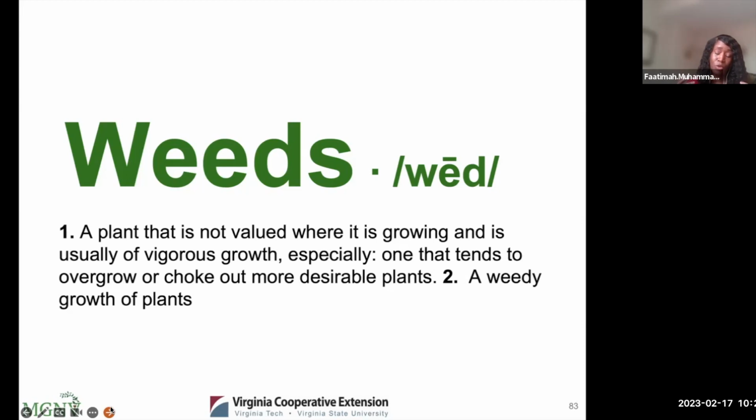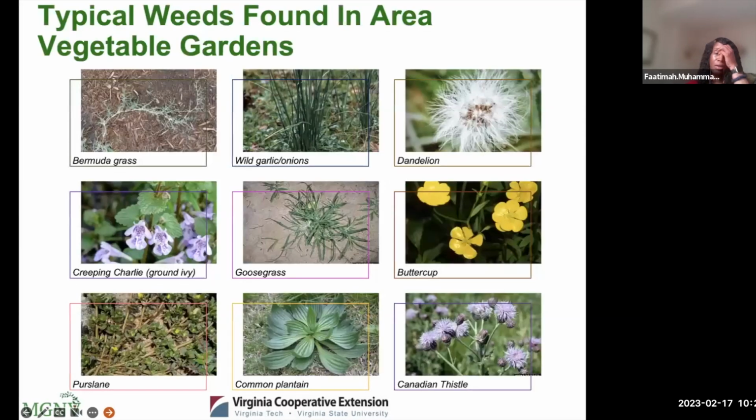So it's not just that we want to get down on our hands and knees and dig them out. There's a reason for it. After all the hard work of planting crops, you want to reap the benefit of what you sowed. So on this slide are some common weeds that we find here in Northern Virginia.